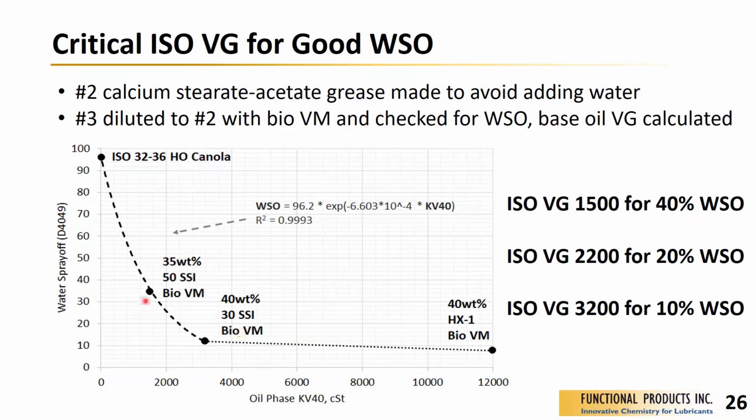So the reproducibility on getting under 40% water spray off is pretty good. To achieve that, I would recommend targeting an ISO 1500 base oil viscosity. And you can deviate from that or develop from that as you need to, but starting at ISO 1500, it's going to give you at least a pass to start off your formulating project.